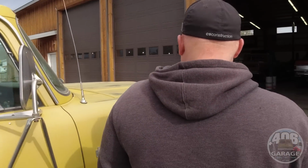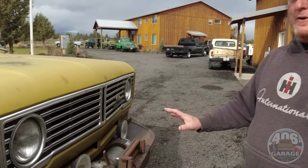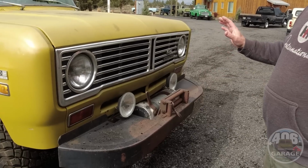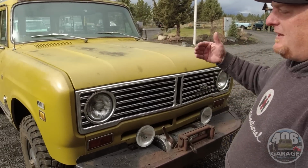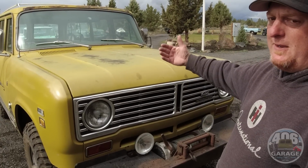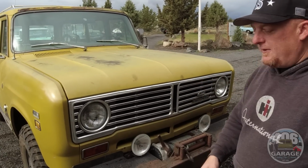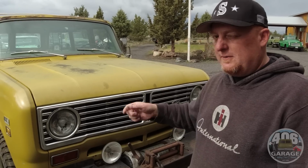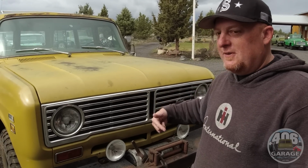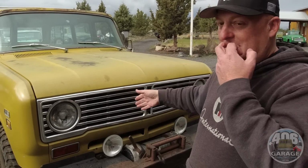And then the other rare thing that this has that not many of them do is a factory Ramsey winch. This was a factory installed PTO winch and bumper. And what PTO is, for the guys that don't know, PTO is power takeoff. So this has a divorce transfer case, the NP205 gear drive transfer case, and we'll walk around here in a second. There's a lever, and you actually pull the lever to engage the winch. There's a drive line that goes to the winch. So the winch is driven by the engine and the transmission and the transfer case. It's not driven by electric.